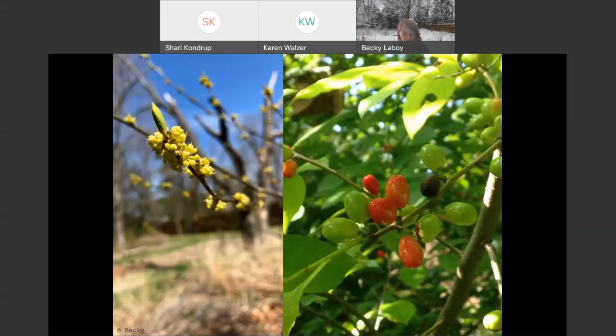It is also dioecious with separate male and female plants, and the female plants produce red drupes that ripen in the fall, providing a fall and winter food source for birds. And small yellow flowers open in early spring in March, providing nectar to early emerging insects. And spicebush is a host plant for the spicebush swallowtail caterpillar. And it is also host for the eastern tiger swallowtail.